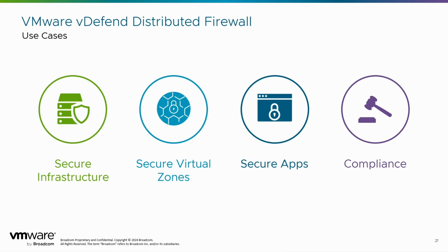We have our secure virtual zones. This could be our prod, our QA, our UAT, or our dev zones. It could be our PCI. It could be many different types that we decide to create, and we can create broad-based rules to be able to protect them from each other. So for example, if we don't want the dev virtual zone to be able to reach the prod virtual zone, we can create that with a simple group that says dev servers are not allowed to reach prod servers.